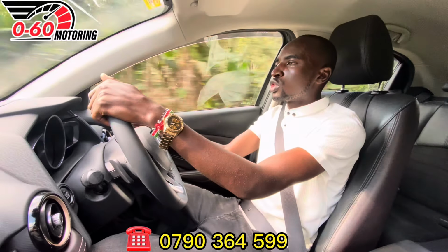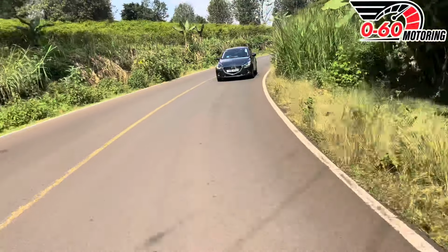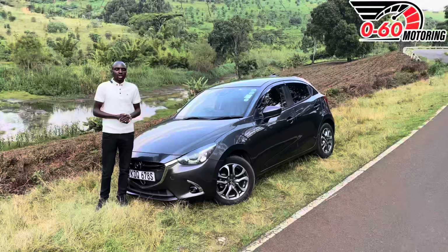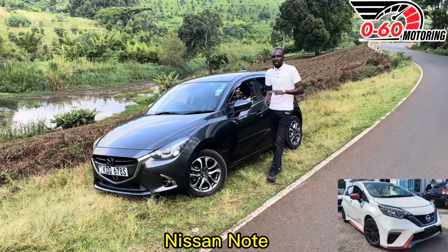Alright, here we go. 2017 Mazda Demio 1.5 liter turbo diesel review. So in this class, you could be looking at cars like the Peugeot 208, which is my favorite. You could be looking at cars like the Toyota Vitz, Honda Fit, Nissan Note and the Suzuki Swift.